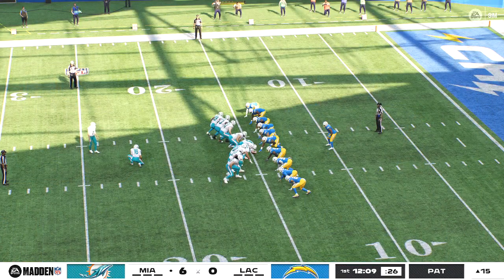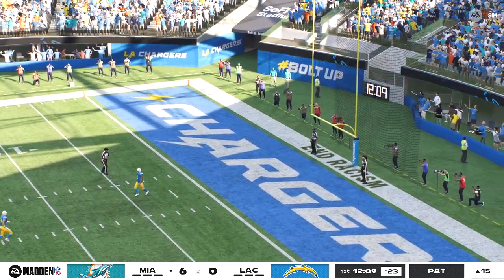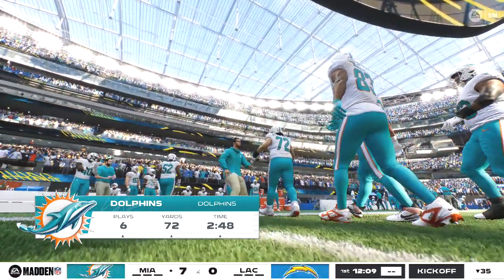Jason Sanders on for the point after. His kick is good. And the Dolphins will take a 7-0 lead. Dolphins 7, Chargers nothing.